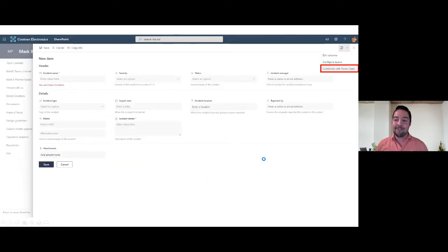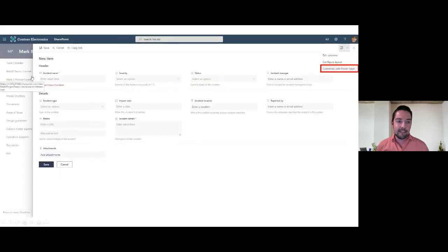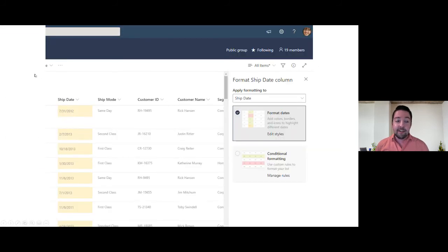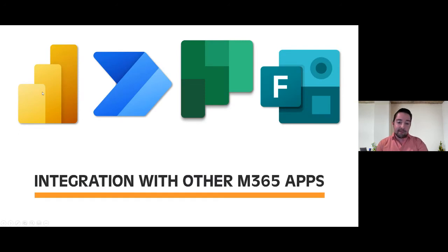All right, we went through customization with Power Apps, kind of skipping around here. Whoops, I hyperlinked my slide. Okay, we did formatting. Okay, we did templates. So the last piece we're going to talk about today, just real quickly, is the integration with other apps.